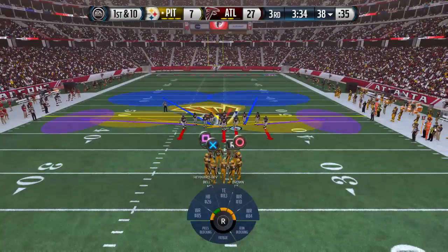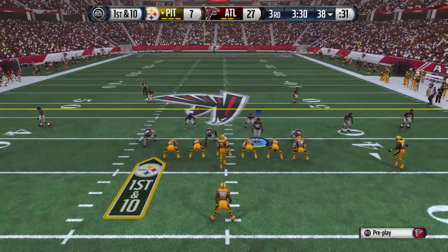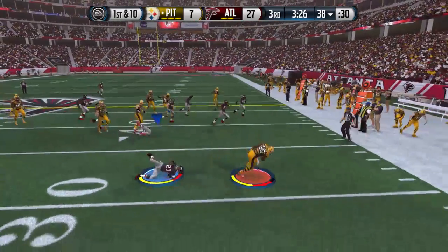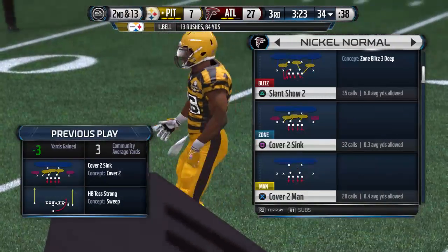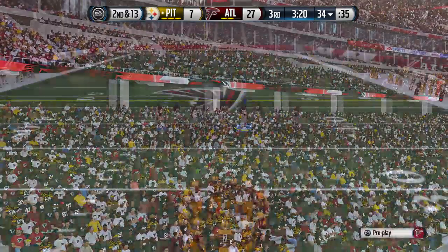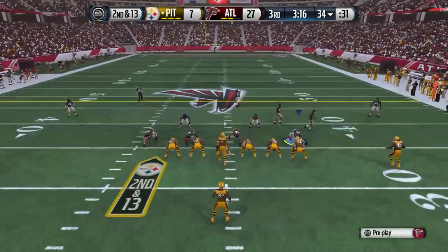First down here after the completion. Bell's lined up behind his quarterback as the single back. This run goes nowhere. Stuffed for a loss of 4. Good job by the defense. They stopped the offense that time on first down. Now the defense is in a good situation.